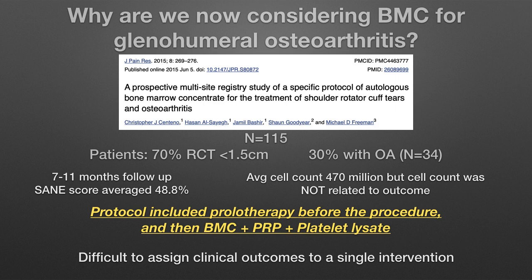The other confounding factor in the study was that the protocol included prolotherapy in the days before the actual procedure, and then the actual procedure was not only bone marrow concentrate, but also included platelet-rich plasma and platelet lysate. And as a result, it's difficult to assign clinical outcomes to a single intervention since there were technically four different interventions.